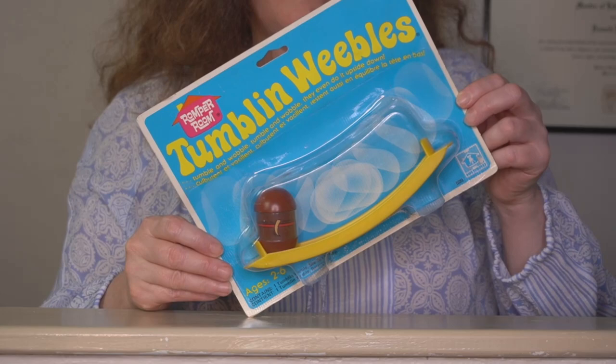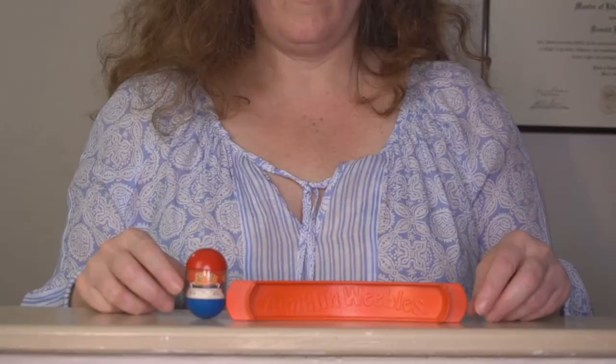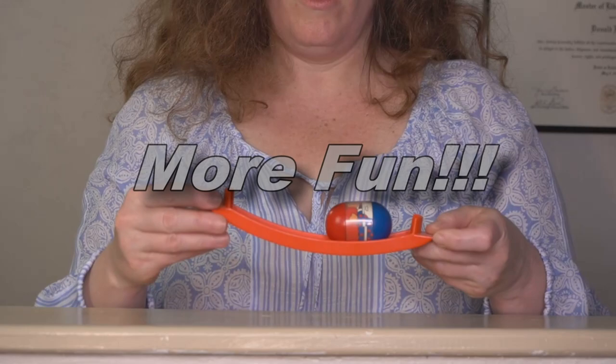It was almost as much fun as being able to play with it outside the package. And here is a tumbling Weeble outside the package on her seesaw.